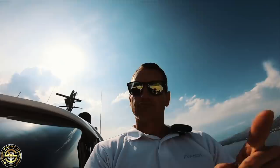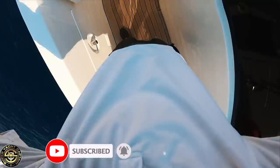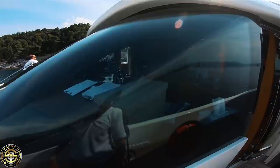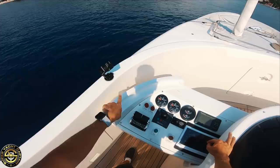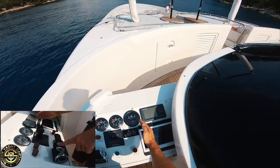So, I'm going to put this GoPro on my head so you guys can see through my eyes what I see when I'm docking the vessel. All right, let's get this strap on. Cool. And you guys can see in the reflection, there we go, that's what that looked like. All for you guys. And also, I've got a GoPro here so you can see exactly what I'm doing with the port and starboard engines, bow thruster, and the rudders.